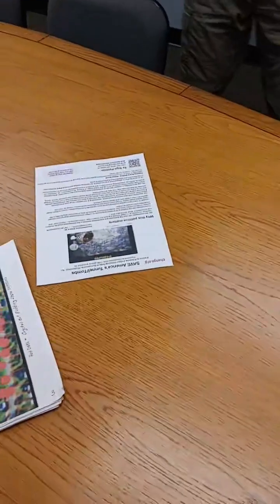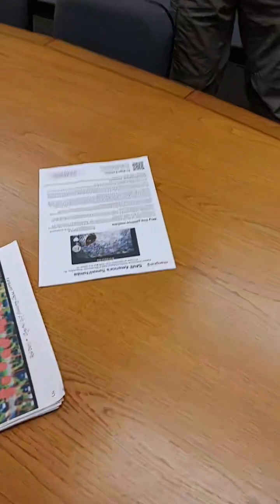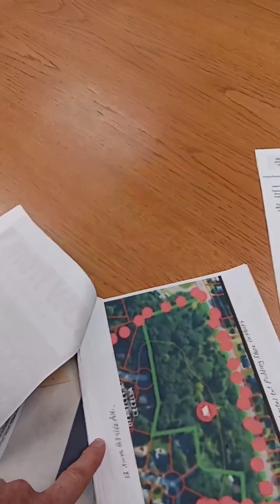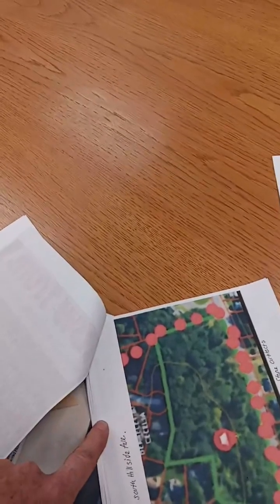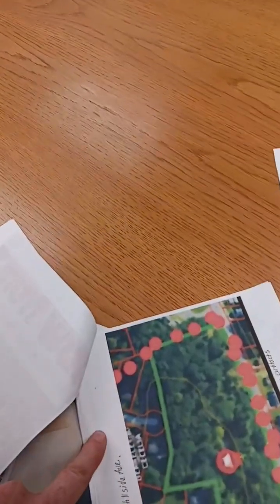The property is 12. His birthday is 12. There's no 12 on Sherman Road. No 1s or 2s or 21s. The road coming in, and on the other side is Robinson, Abraham Lincoln's favorite book.